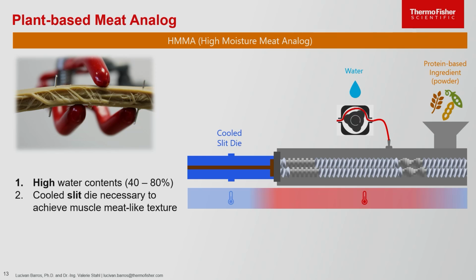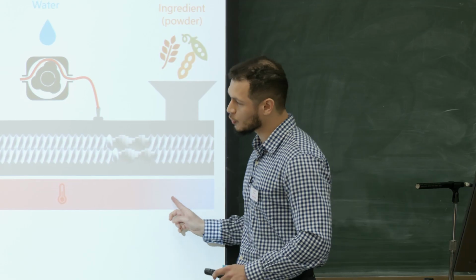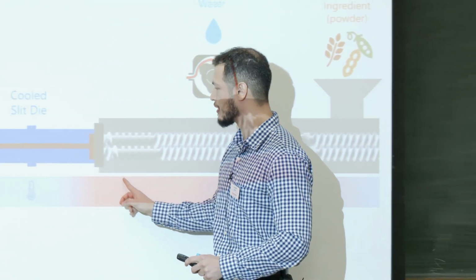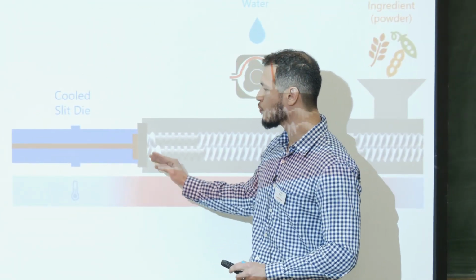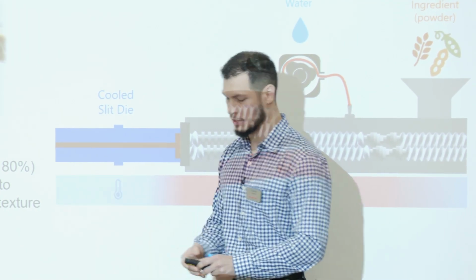So this is a profile of temperature. We go in a very low temperature, it's blue. We increase the temperature up to the die adapter, and then we cool down for the structuring, the texturing of the meat analog.